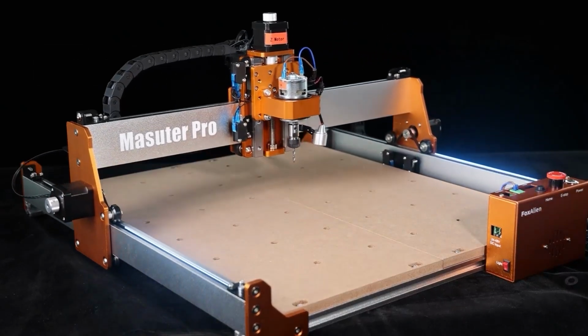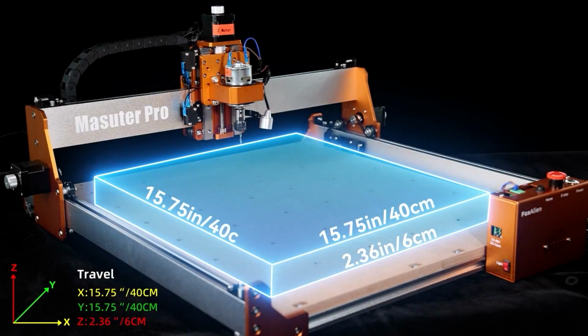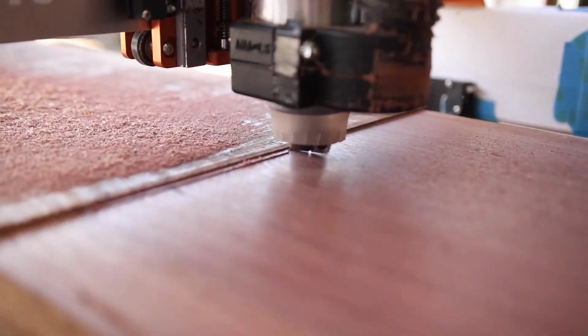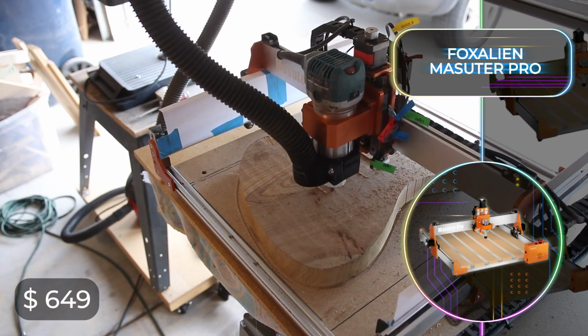The engraving area is an impressive 15.75 by 15.75 by 2.36 inches, or 400 by 400 by 60 millimeters. But this can be extended if needed. What more could you need? The price is a reasonable $649.